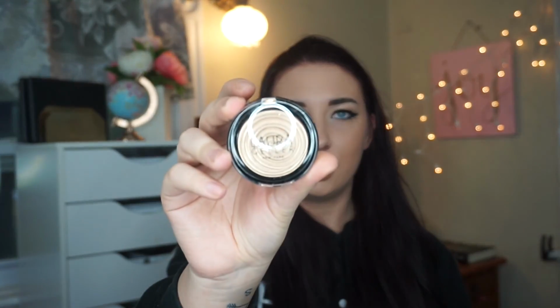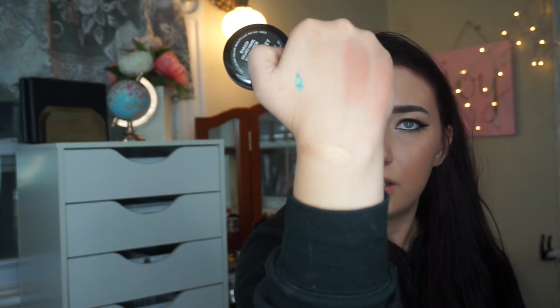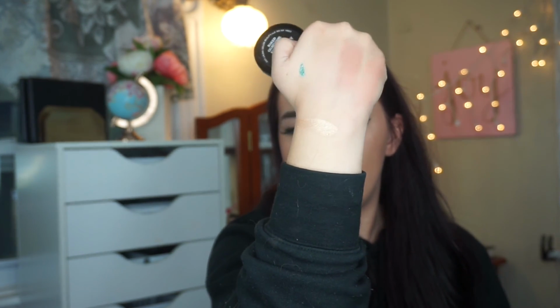Alright, and last but not least, I finally got my hands on the Laura Geller highlight in the shade Gilded Honey. I swear to God, I've wanted this for like ever. But I expected it to be a little bigger than it is. I'm kind of surprised with how small it is. It's still beautiful either way. And I will do a little swatch for you if I can find some space on my hand. Alright, and that is what it looks like. Come on, show up. And that is what it looks like. I am super excited to wear this in the summertime. I think it would be so gorgeous, and I love a gold highlight.